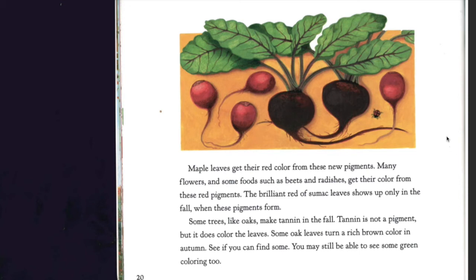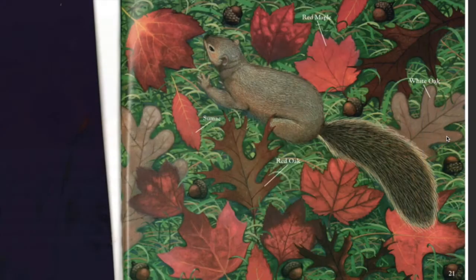Some trees, like oaks, make tannin in the fall. Tannin is not a pigment, but it does color the leaves. Some oak leaves turn a rich brown color in autumn. See if you can find some. You may still be able to see some green coloring too. Here's a red maple, white oak, red oak, and sumac.